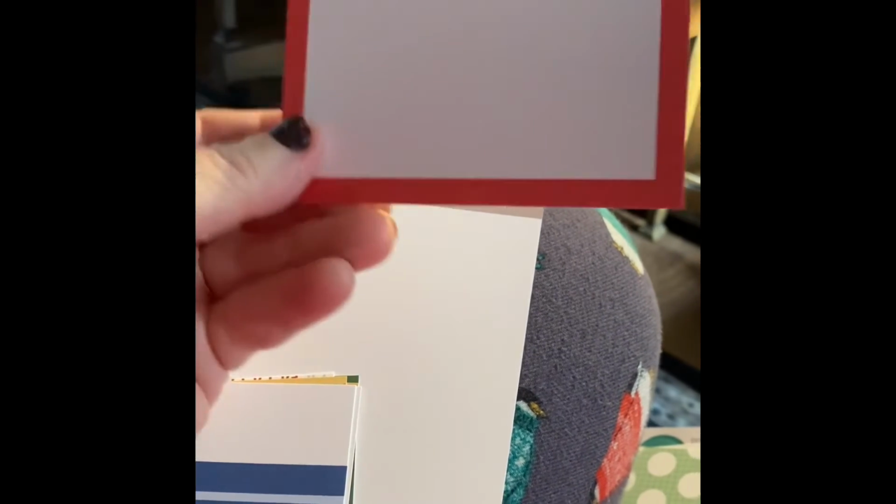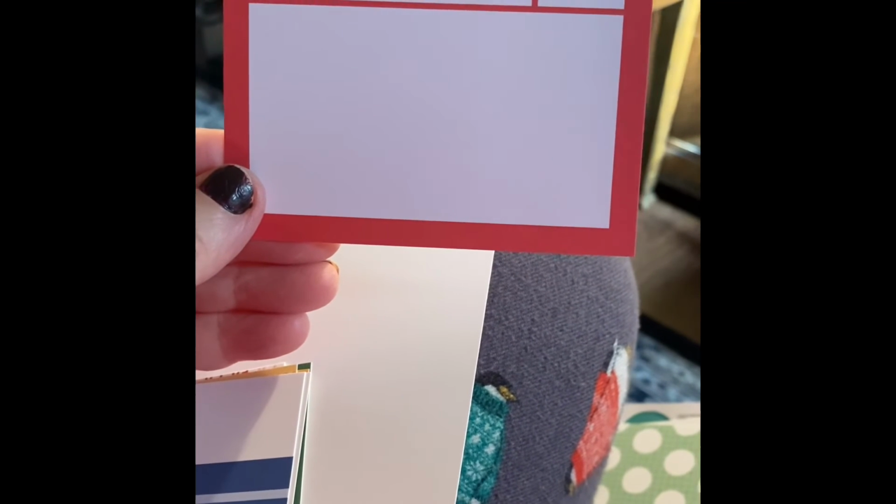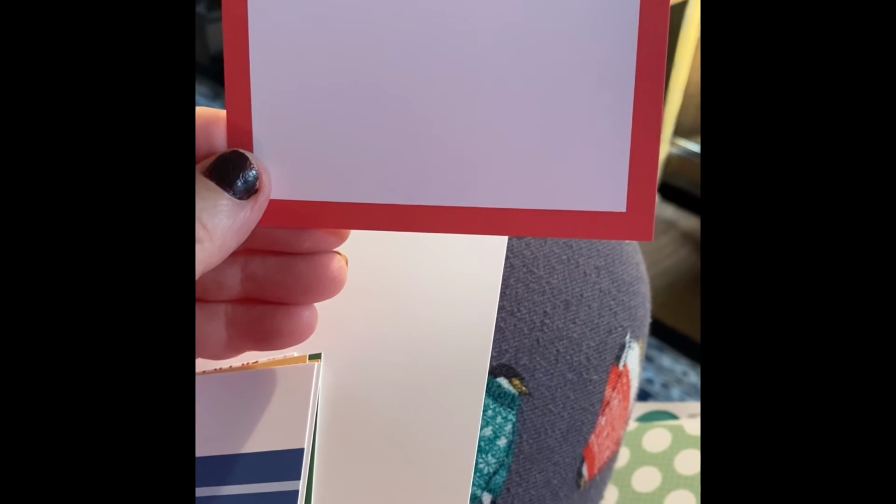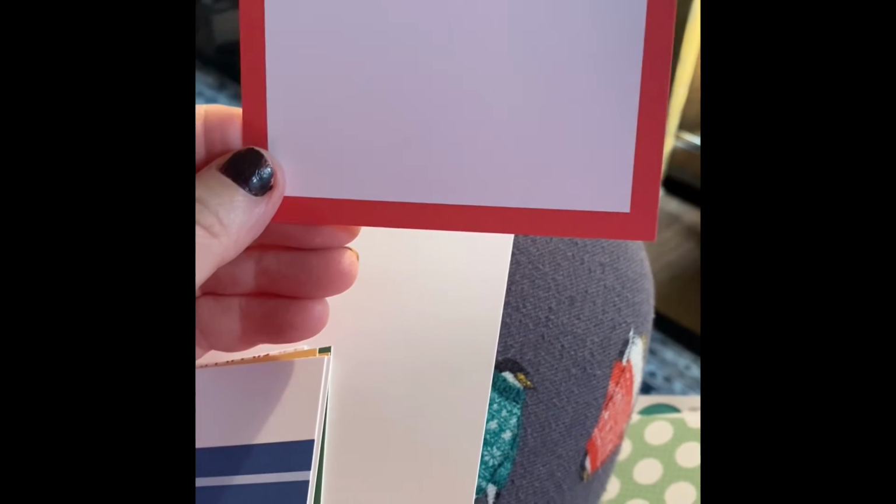One reason why I keep this subscription is because it's very inexpensive. I think I pay $11 a month. It's not very expensive at all, and that includes the shipping. And they just send it out every month. But other than that, their colors are very vibrant. And I just really, really enjoy it.